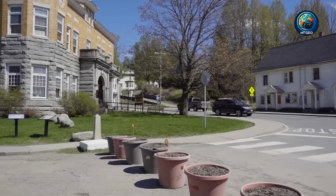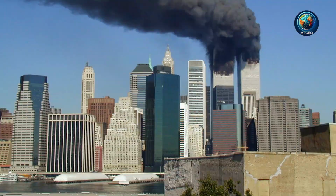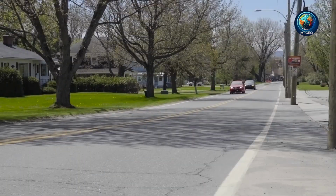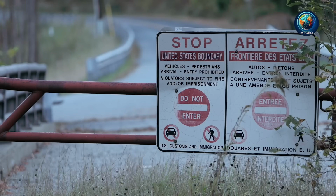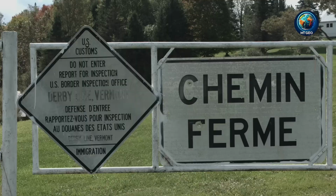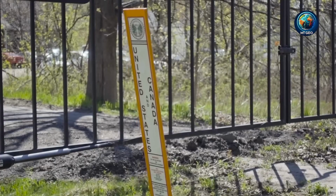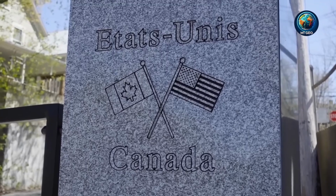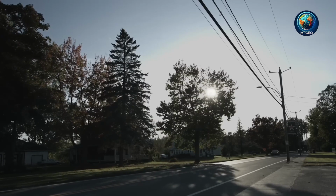Locals used to cross freely for groceries or to visit neighbors. But after 9/11, things changed. Now the streets are patrolled. Cameras watch every corner, and crossing without permission can get you in trouble, even if it's just to borrow a cup of sugar. It's one town, two countries, and a border that splits everything except the community.